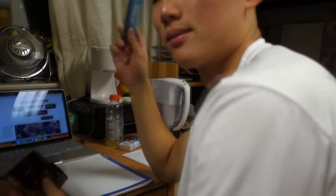Explain to the vlog what you're trying to do. I want to train my hair to naturally flow this way. So after I take a shower and I dry it, it'll just flow like that. So I'm just combing it, you know, breaking those fibers down, readjusting them.